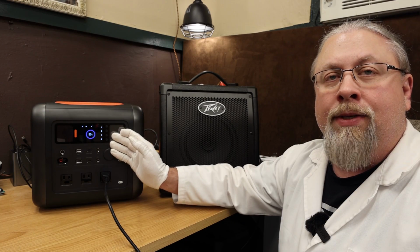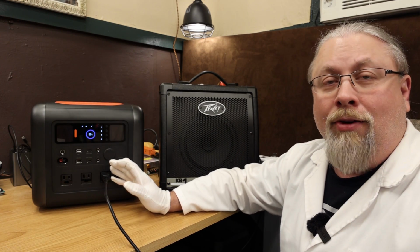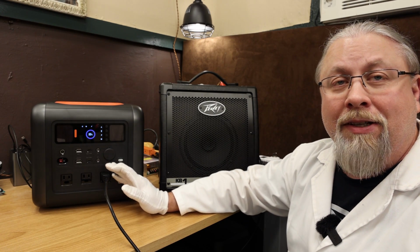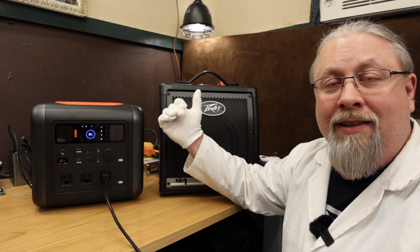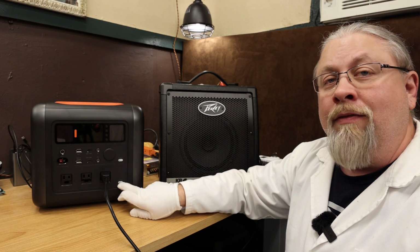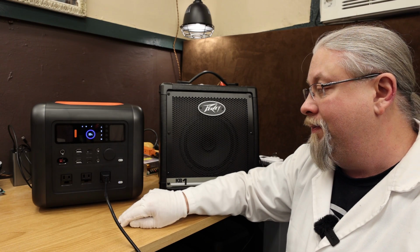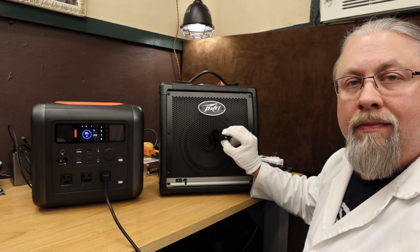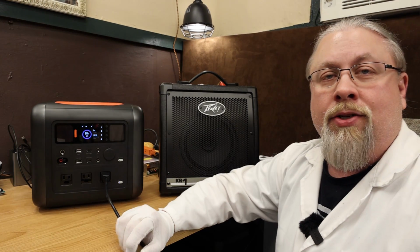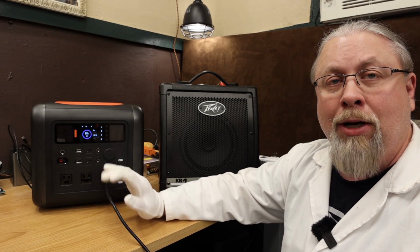Now on the product website, they show musicians plugged in and rocking out using amplifiers. So I've got an amplifier here. I've got it cranked all the way up with nothing plugged into it. Let's turn on the inverter and see if we get any noise. So there's your answer. It's actually clean. So the inverter on this can be used with musical equipment or ham radios.